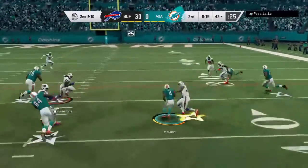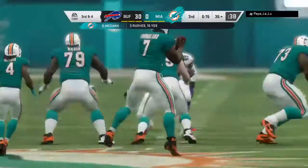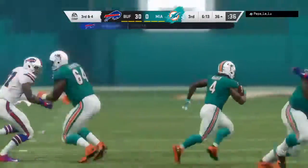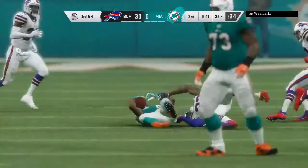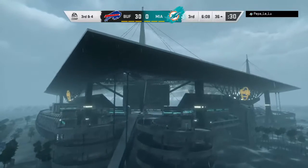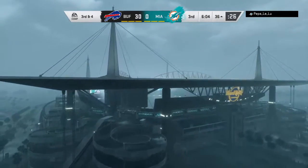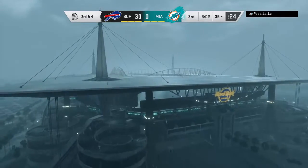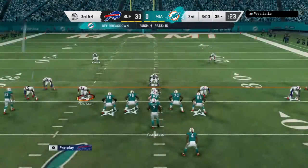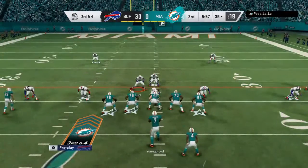On 2nd down, McCann. They get 6 here after the incompletion, and it'll leave them with a 3rd and 4. So much of the game today, we're looking for hybrid players, guys who can do a combination of jobs. And anyone who plays a strong safety position, now more than ever, is a hybrid-type player. Half defensive back that covers passes and half linebacker that makes tackles. We just saw the linebacker make that play.